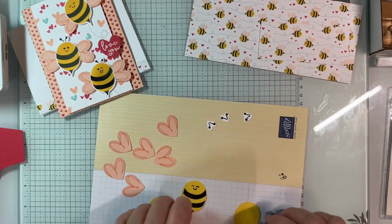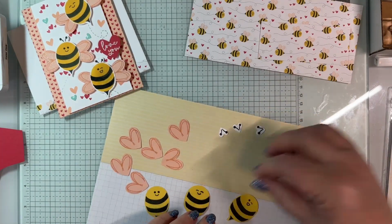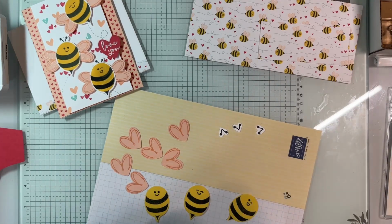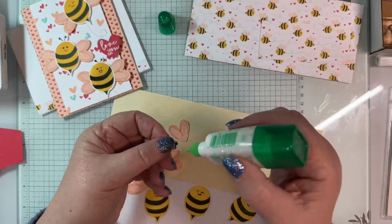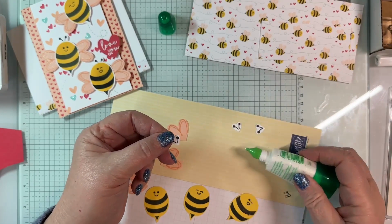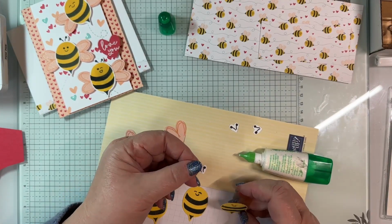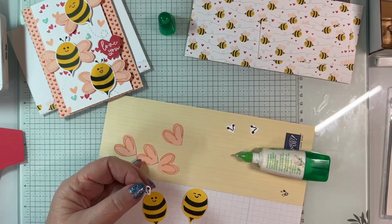Okay, let's turn these over. Well, let's not. I like to see what I'm doing. So let me get the glue out. It is possible that this glue is almost done. And what I find is when it's at the end, it often comes out faster than I want it to, and I make a mess.